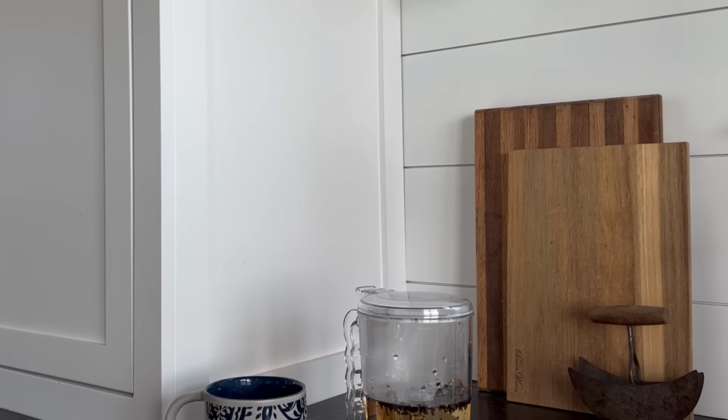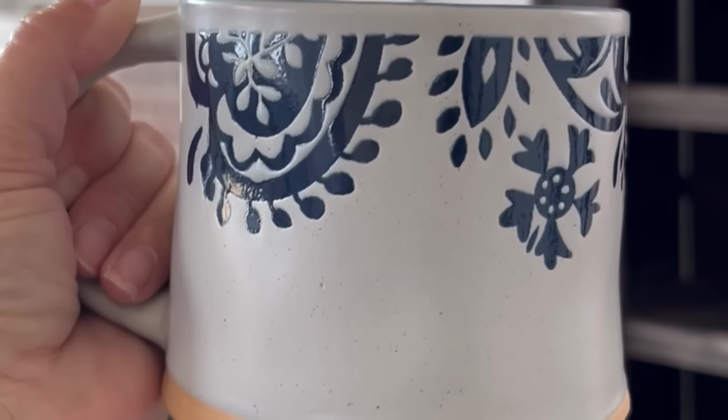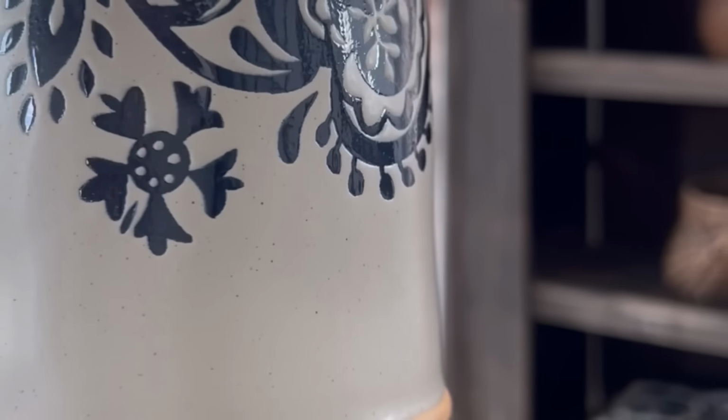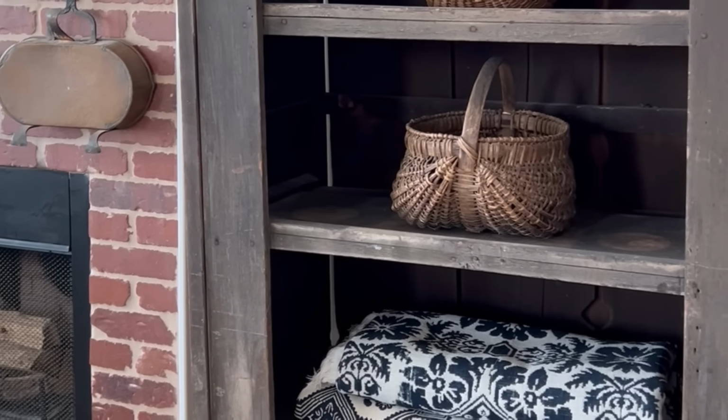I found these pretty mugs the other day and they instantly made me think of my antique coverlets. So I bought a set of 4. I just love them.